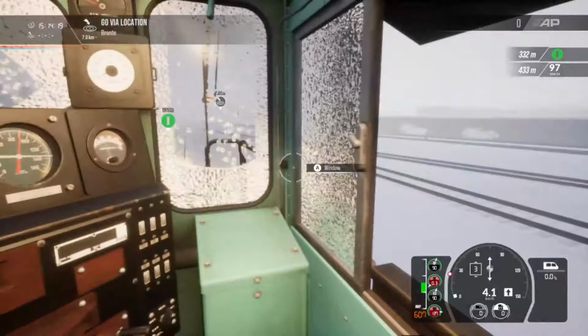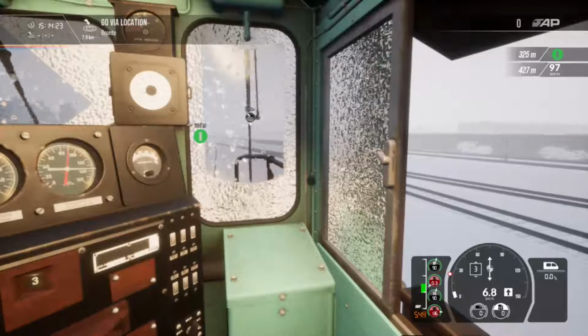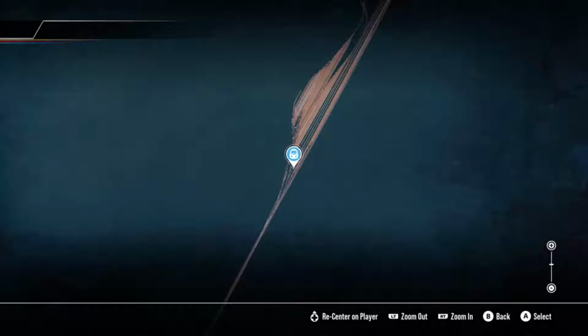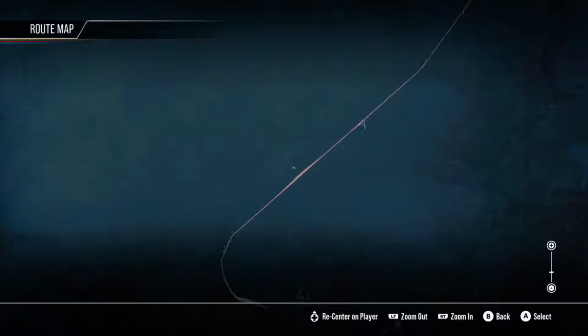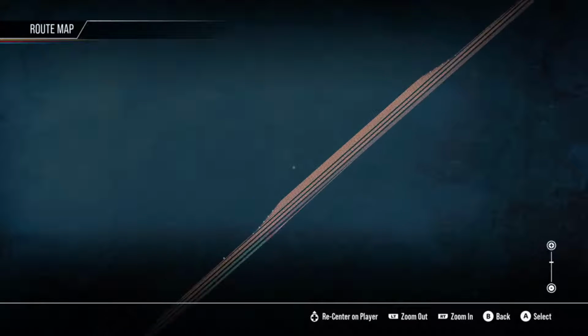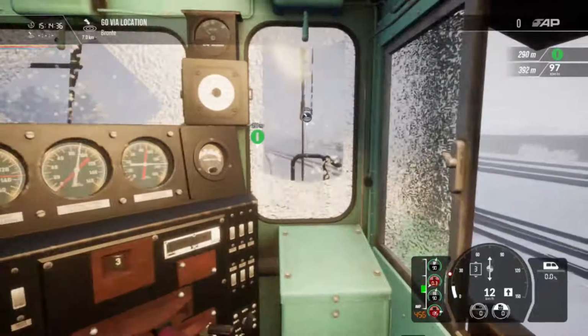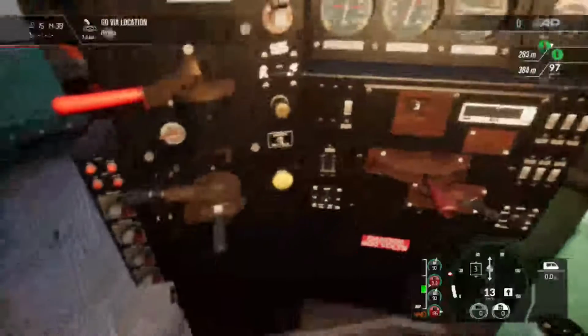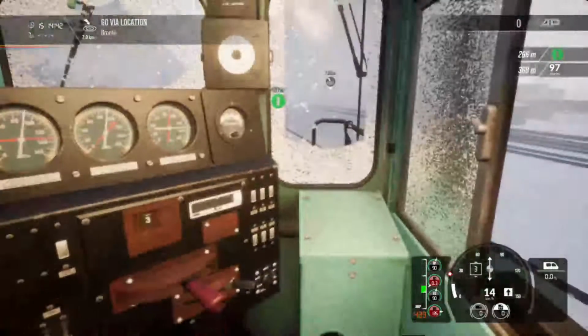The GP38 and a 9RM. I'm going to take this down to the Aldershot yard, which is the yard right down here. Come off here. Everybody knows we're moving.